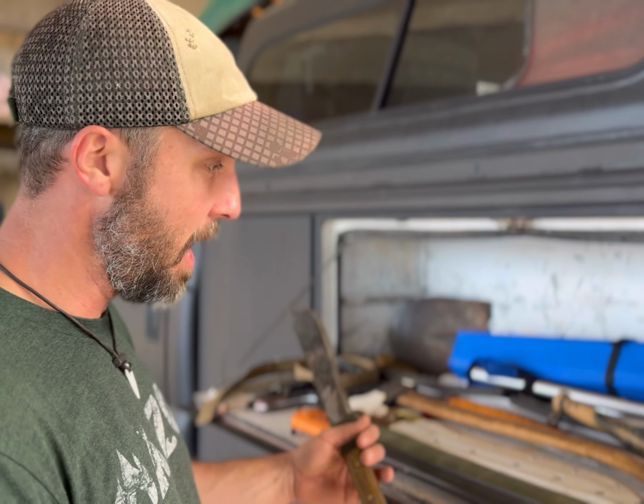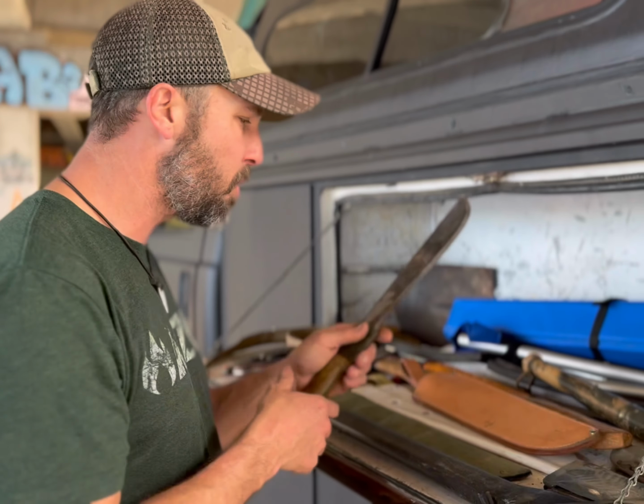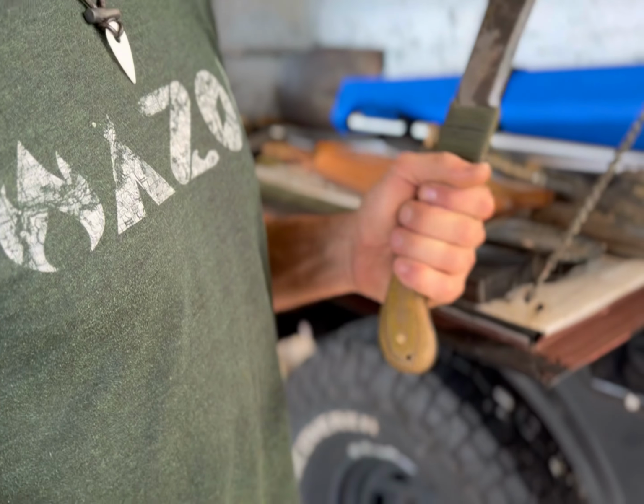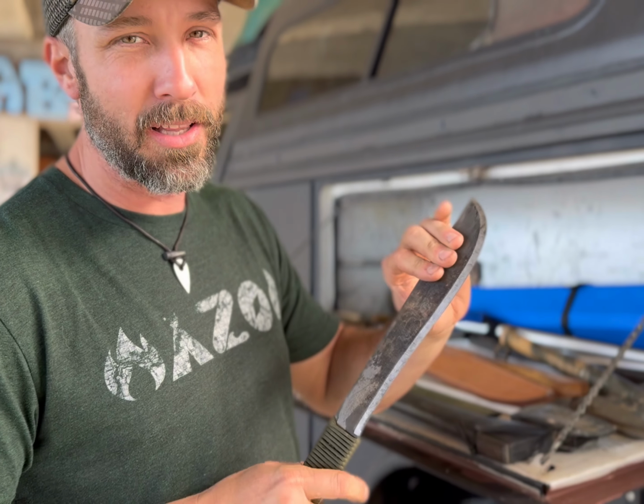Here are some of my most used favorite cutting tools. They're in my truck, and they're in my truck for a reason. I didn't stage them here for this video. They just happen to be in my truck already because I use these all the time. This one right here is probably my favorite. I might be a little bit biased.